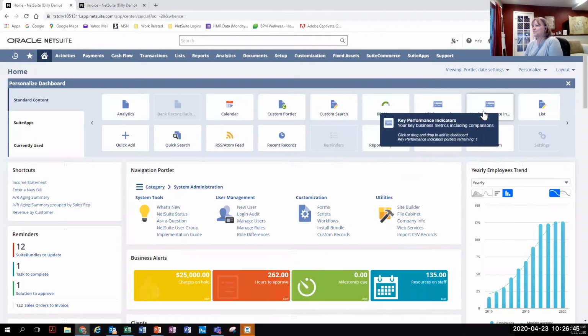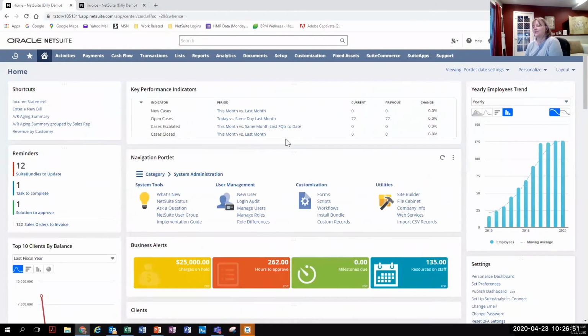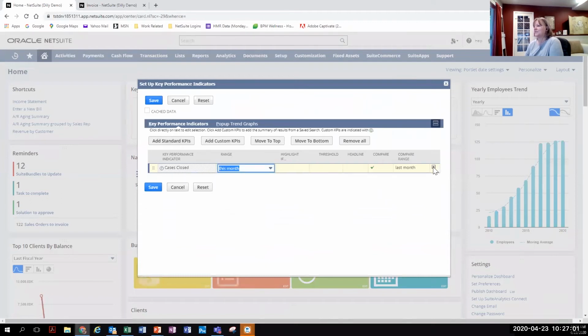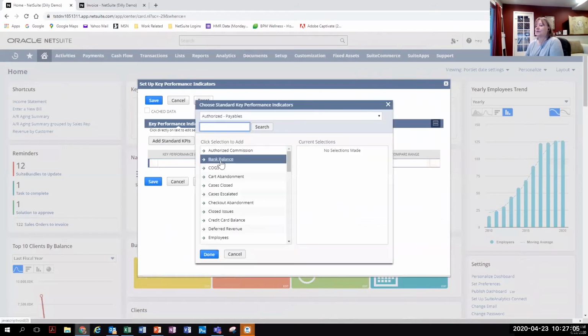One of my favorite dashboards is these KPI indicators. So I'm going to go ahead and add those. NetSuite comes with some standard KPIs. And again, very easy to set up. There are standard ones. I don't really do cases, so I don't want any cases on here. I can simply remove those. And I'm going to go ahead and add ones that are relevant for me.